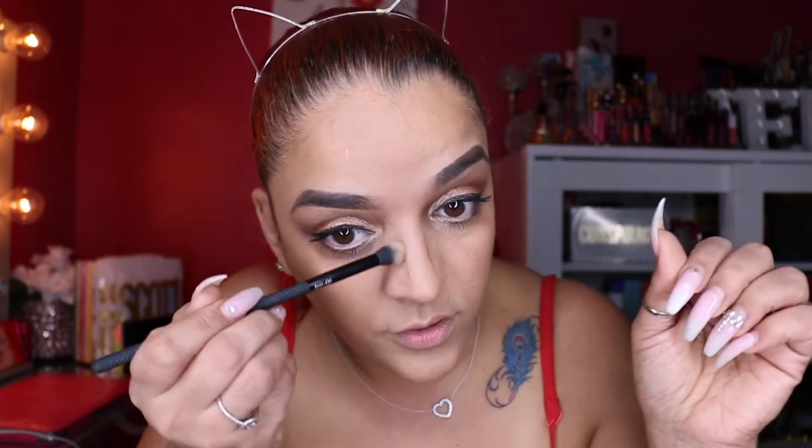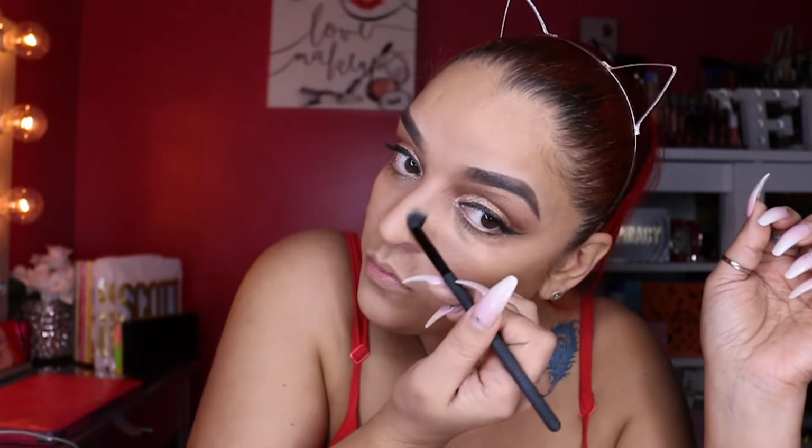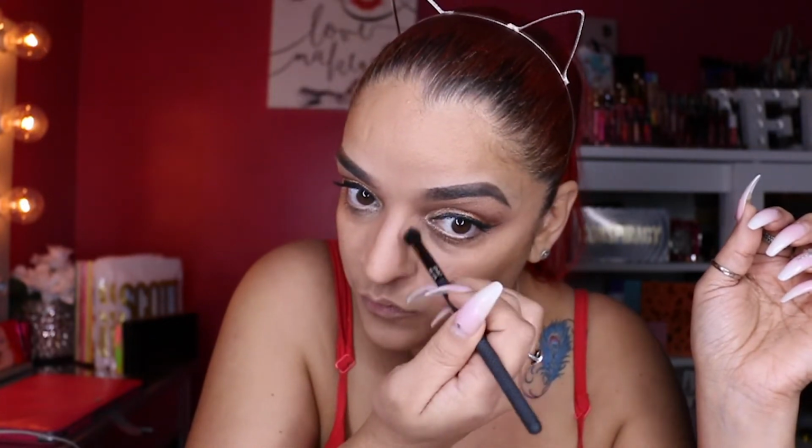Use the Moda Pro BMX 430 brushes for the crease, but I'm going to use it just for here to blend this out. Here is not that bad. I can tell a little something here. Still not convinced about the rest of it. We're gonna move on from that.